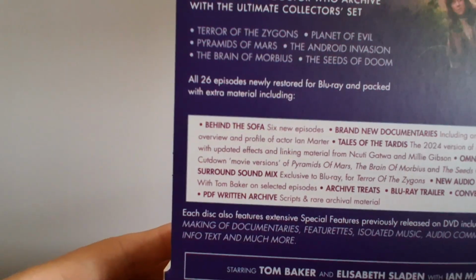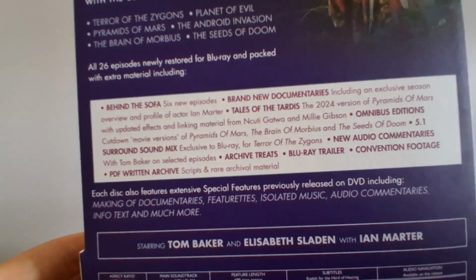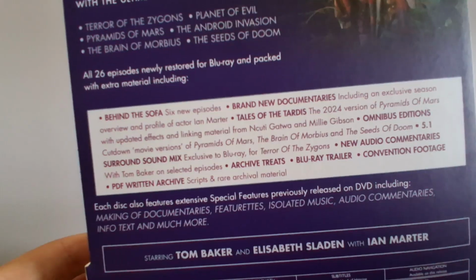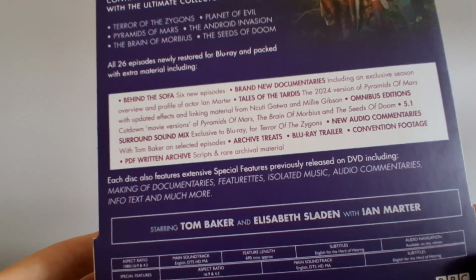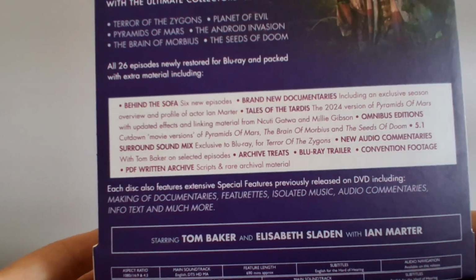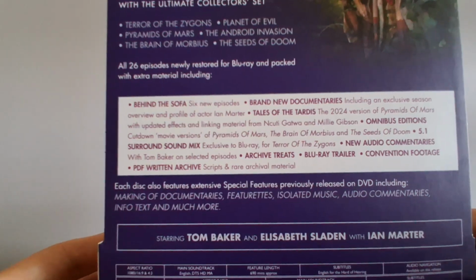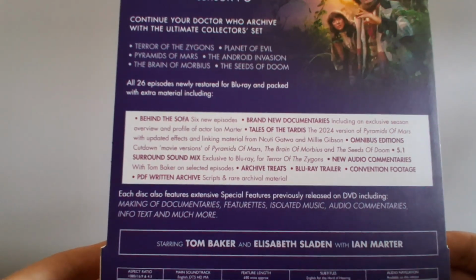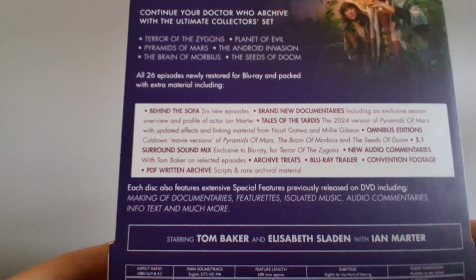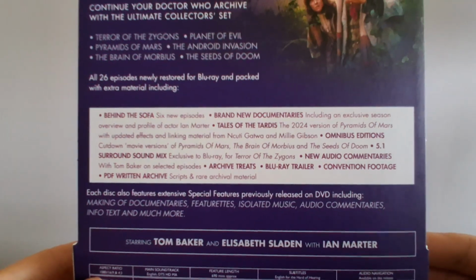We've been through what stories are on this season, and we've got new documentaries, we've got Behind the Sofa, an exclusive season overview and profile of actor Ian Marter. Ian Marter played Harry Sullivan in 2 stories in this season, and he's a pretty overlooked actor, I think, from the Doctor Who universe, so I'm really interested to see what his life was like, as he's sadly no longer with us, because he was also a writer as well, so I'm really looking forward to seeing that. Omnibus editions, cut-down movie versions of Pyramids of Mars, The Brain of Morbius, and The Seeds of Doom. They'll be really nice to see.